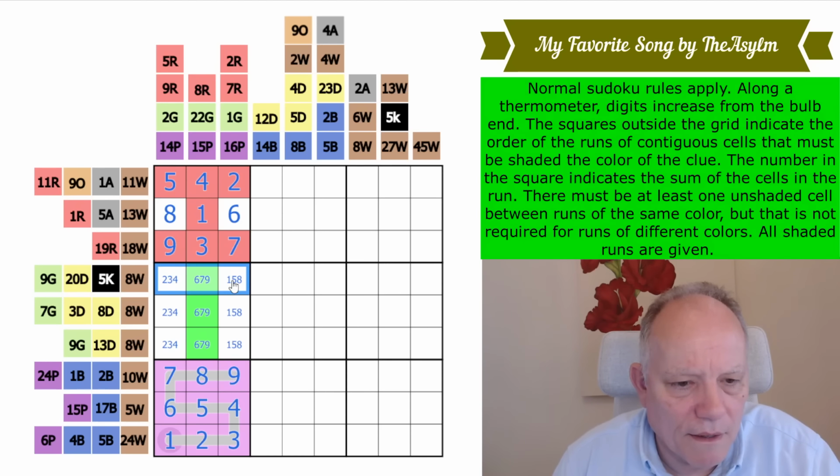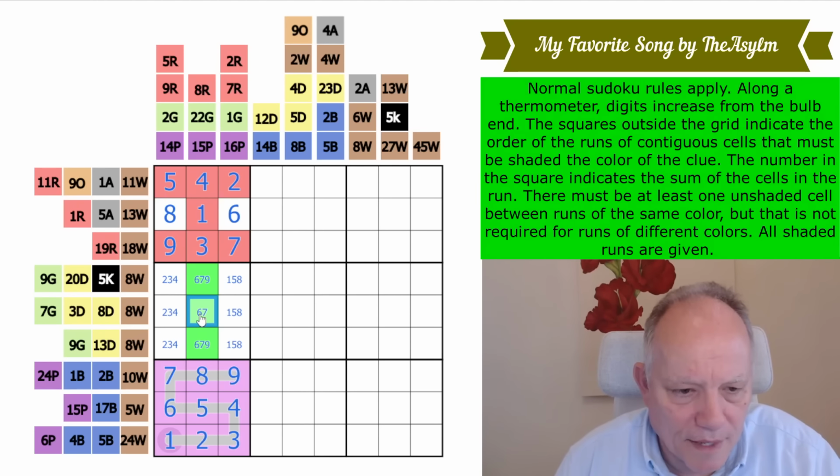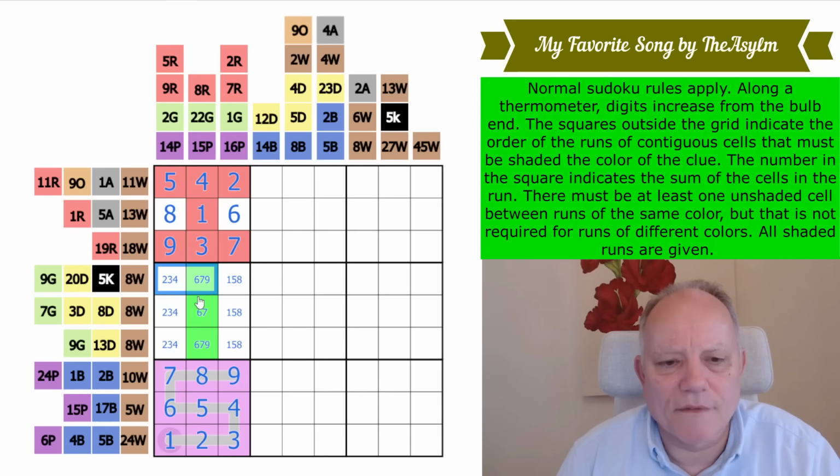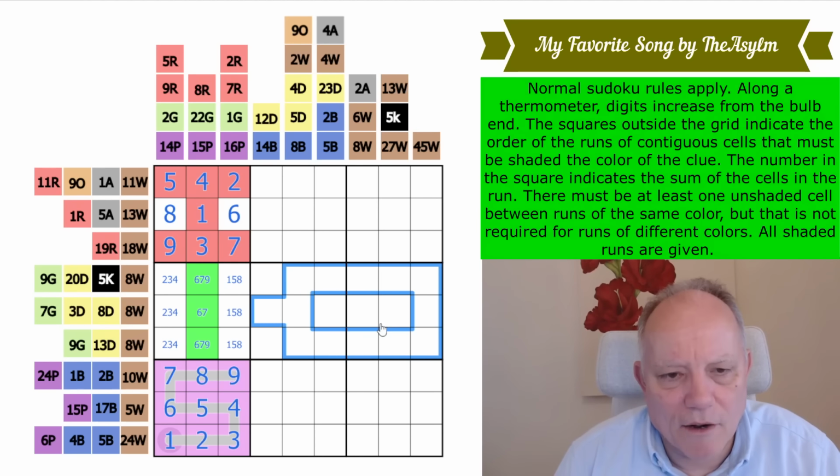9, 7 and 6. Well, that can't be a 9 digit because of this 7 clue. Actually, I don't know how to do this box, so maybe we'll... Oh yes, I do. We've got a 2 and a 1 green at the top. So the only cell in this column that is coloured green is a 2. The only one in this column is a 1. I still don't think that necessarily tells me where they go. This could be 6, 1 with a 2, 7. So I'm going to need something from the right to help me with that.